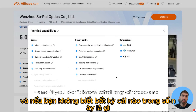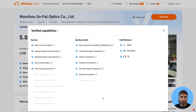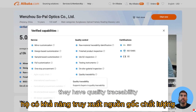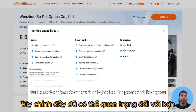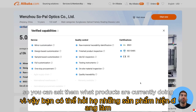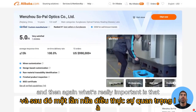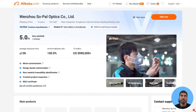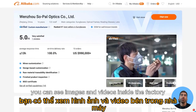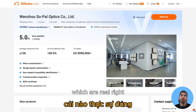And if you don't know what any of these are, just hover your mouse over and the information will tell you what it has. They have quality traceability, on-site material inspection, full customization. That might be important for you if you're wanting to customize glasses. Also minor customization, so you can ask them what products they're currently doing and then what tweaks you can do on top of that. And then again, what's really important is that you see this verified thing, you can see images and videos inside the factory which are real, right?